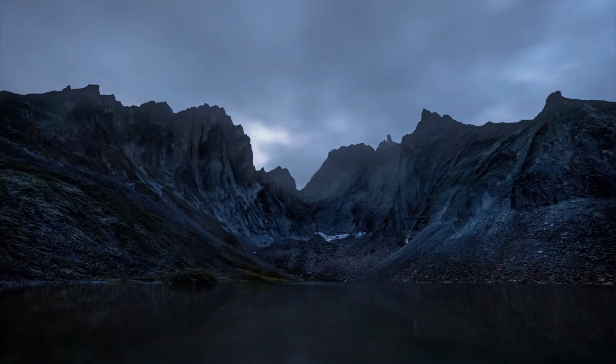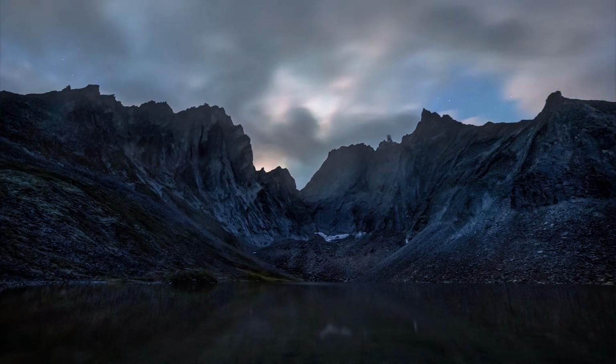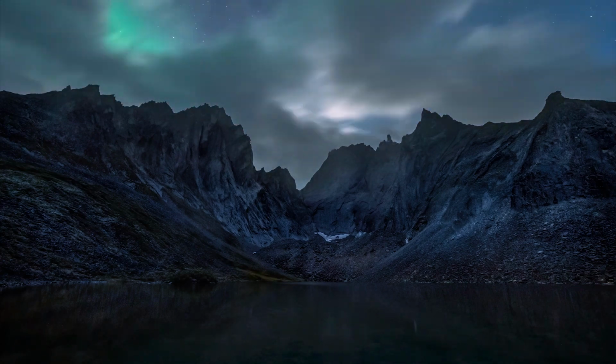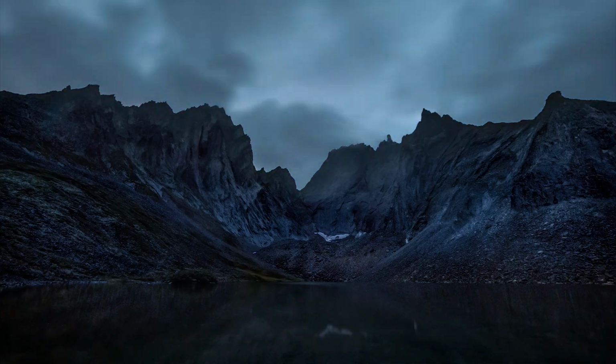I thought it rained on that camera. It actually did rain, but I had a rain sleeve on it, so the camera was protected. There are a couple of points in the very start of the time lapse. If you look carefully, you can see a raindrop had kind of exploded on the lens and dripped down.